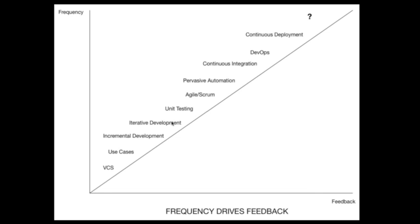Agile and Scrum is really embracing communication with everybody, end users, lean startup methodology, ship early, get feedback. So again, we're really getting more feedback more often. Pervasive automation, continuous integration.